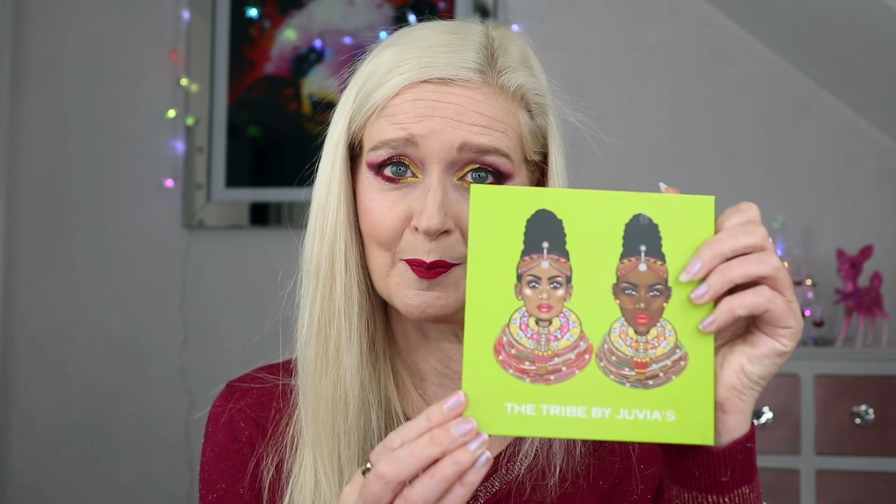And then we're down to probably 4 of my absolute favourite palettes in my collection, as well as being ones that would be really useful in filling gaps in my collection. So I've just talked about greens. I think green is my favourite colour other than red to wear. And Juvia's is one of my favourite brands. So the next one is going to be the Tribe palette.